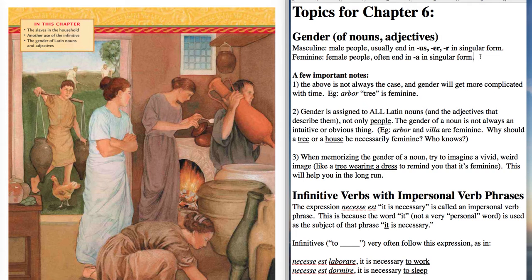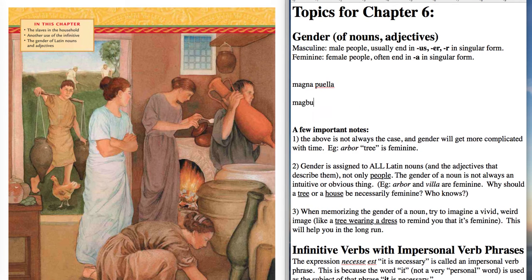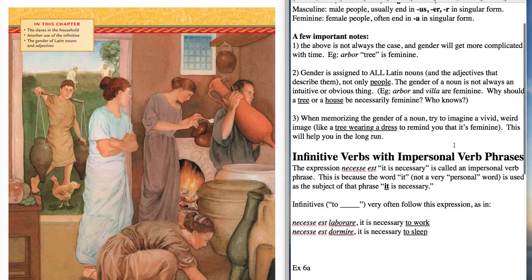So I'll put a few lines in here to create an example. You'll see that a big girl is magna puella, but a big boy is magnus puer. So adjectives change their forms based on the nouns that they modify. I won't get to it now because I don't want to confuse the matter too much, but suffice it to say that this word has a given gender, but this word only has gender based on this word. They adopt the gender of the nouns that they describe, in essence. So that's the basics of gender.